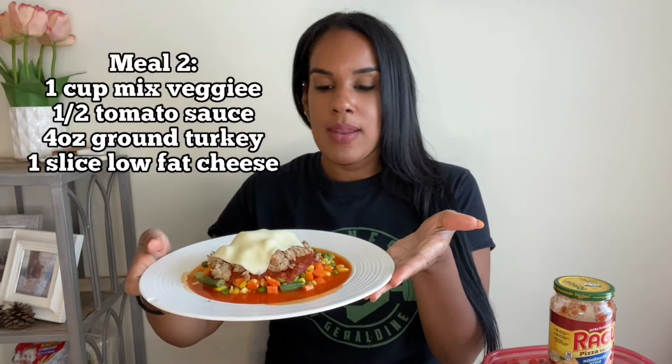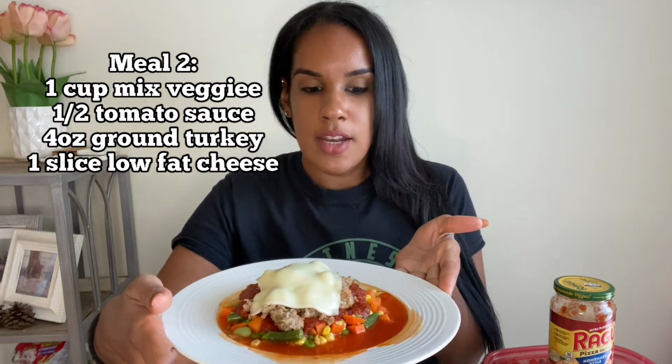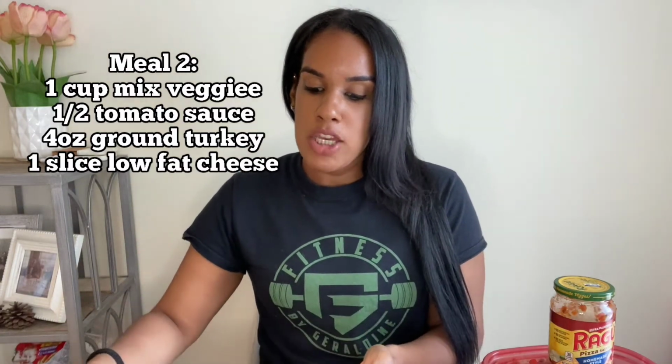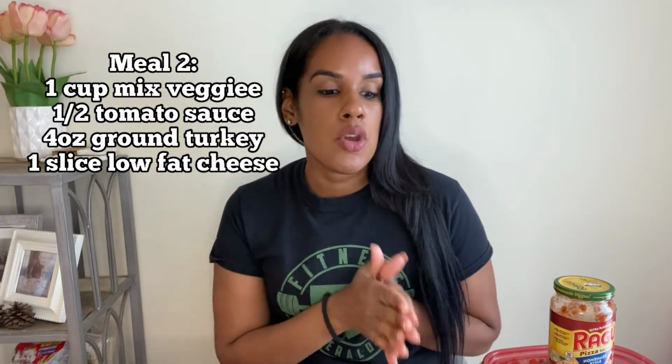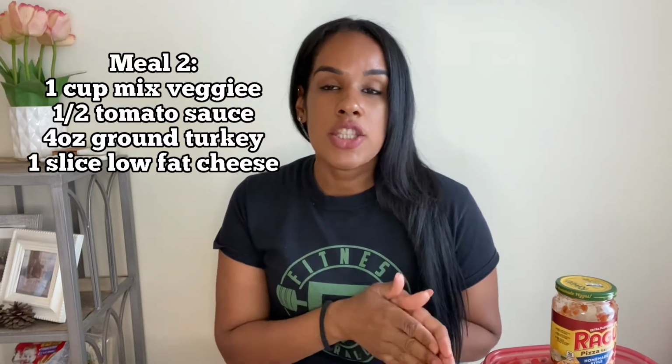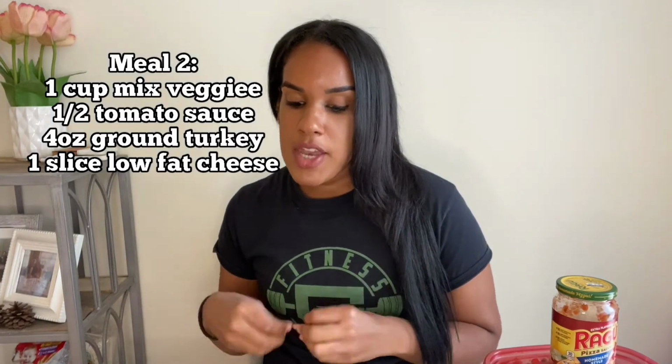All right, so we're back with meal number 2 and it's right here. Look at how pretty that looks. Let me not even move the plate too much because it's gonna fall over. Meal number 2 is a low carb but higher fat meal because fats keep you full longer. So I like to switch it up. Since meal number 1 was higher carbs, meal number 2 is gonna keep me full a little bit longer and hold me off.